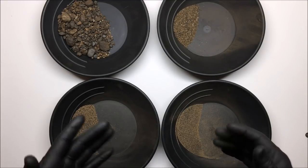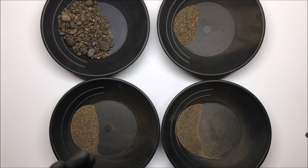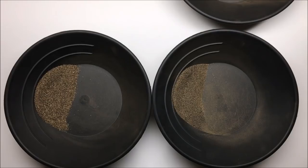I'm just not a fan of trinkets being added because a seller has to make a profit, and every penny they spend on trinkets is a penny they're not putting in gold or treasures in a bag. So, all right, now I'm going to be back. Let me go pan this all out.